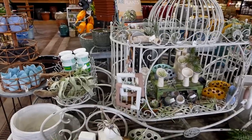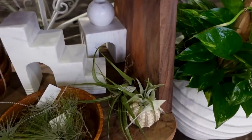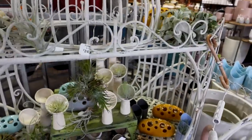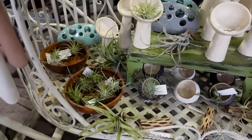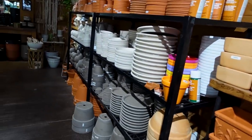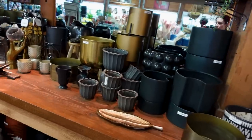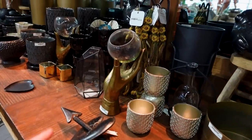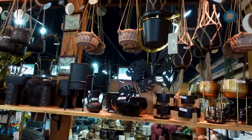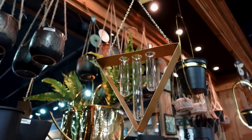Okay guys, and then over here we have all of their air plants that they sell, and they usually stock quite a few of these, and I just love it when they're in shells like this. I just think that is so cute, adorable. How cute this is, you guys. I love this. That's adorable. I don't know what you guys think, but that is a really cute little hanging propagation station right there.